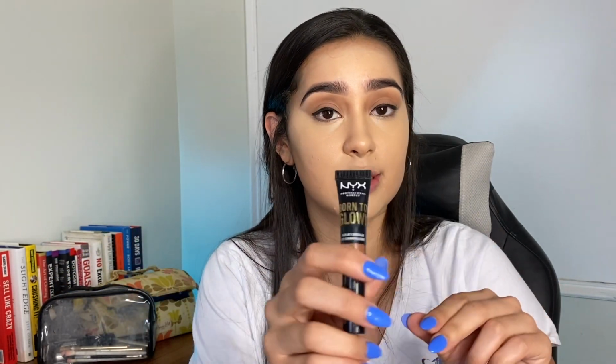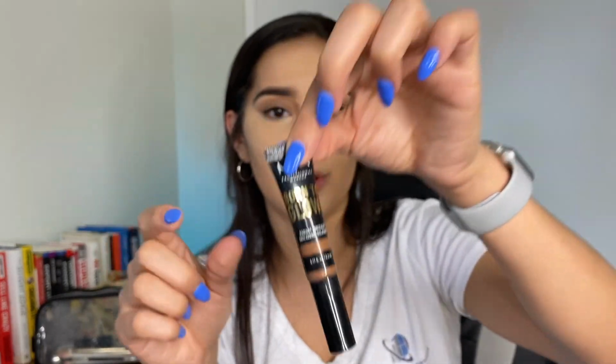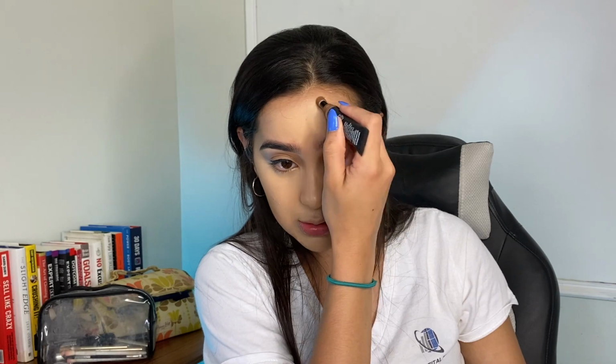Now, after you have the concealer on, I'm gonna go in to contour, and I'm using the NYX Born to Glow, and this is a dark concealer. It doesn't say on here what shade it is, which I think is really weird. All it says is Radiant Concealer, but it's pretty dark. It's like a brown one, but I'm just gonna go in with a little bit. Again, a little goes a long way with this because it's really dark.